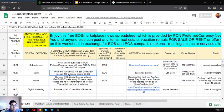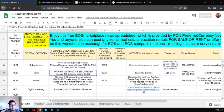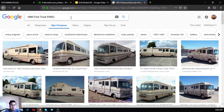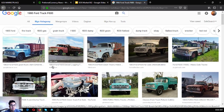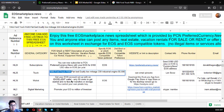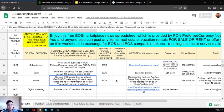So the next one is a 1966 Ford truck F600. Okay, so this is what this truck looks like. As you can see, it's very nice. Right, it's a flatbed, dual, low mileage, with a 300 with a 330 industrial engine. It costs $5,000.